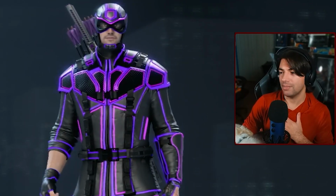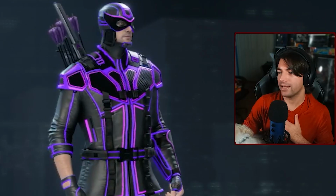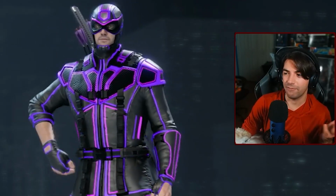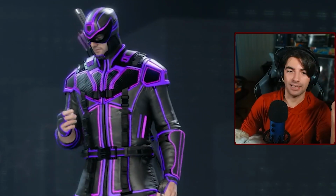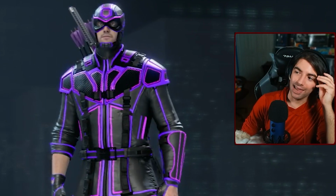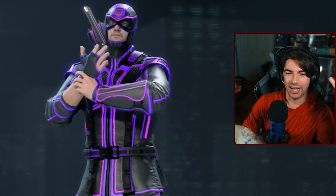Up here in the chest, it makes it look a little odd, but on his armbands, it looks fine, and on his mask, it looks a little bit weird. So this one, I'm gonna give a 4 out of 10, because at the end of the day, it's still a really ugly looking design for these specific cosmetics.